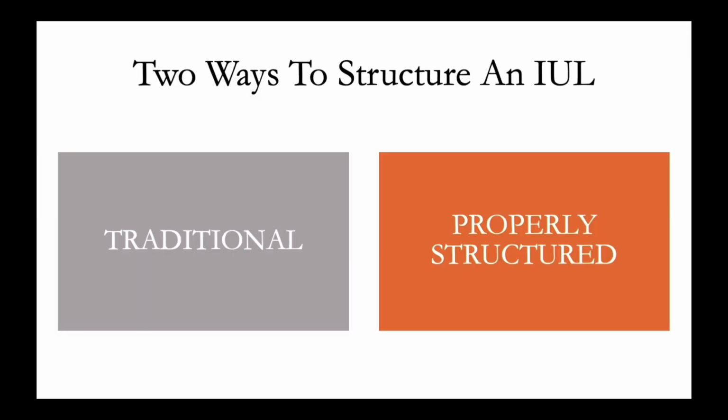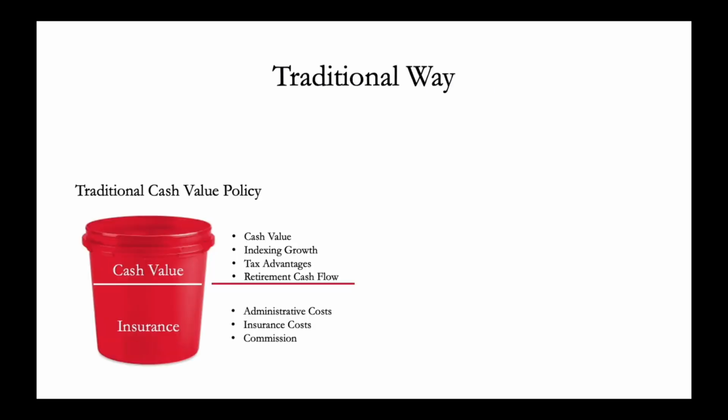Now, we're going to get into the guts of the proper way to structure an IUL for maximum cash accumulation. There are two ways you can structure these. The traditional way, which has a really bad reputation because of high fees, high costs, and high commissions. Traditionally, they were sold as a very expensive insurance policy that made agents big commissions. So as you can see, the bulk of your money here goes to insurance costs, and your cash value is minimized. The death benefit is what drives the fees, commissions, and the cost of the policy higher.